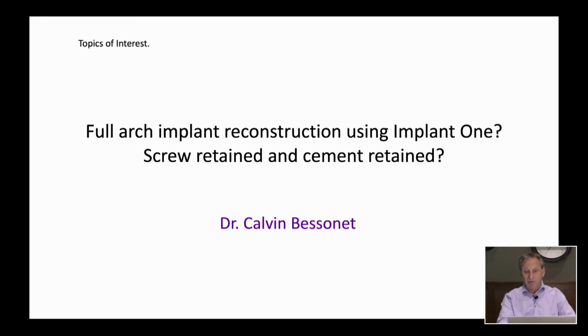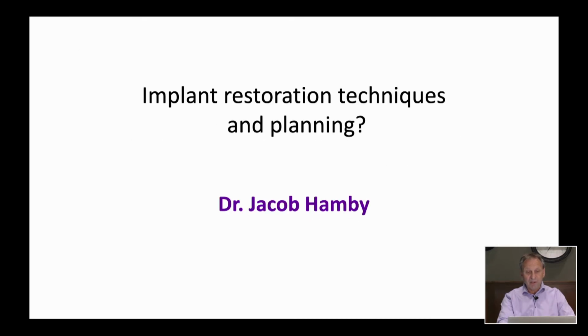Full arch implant reconstruction using Implant One, screw retained or cement retained. Dr. Calvin asked that, so we'll touch on those solutions as well with the implant systems that we have. Dr. Jacob Hamby, implant restoration techniques and planning. Again, we'll touch on that as well.